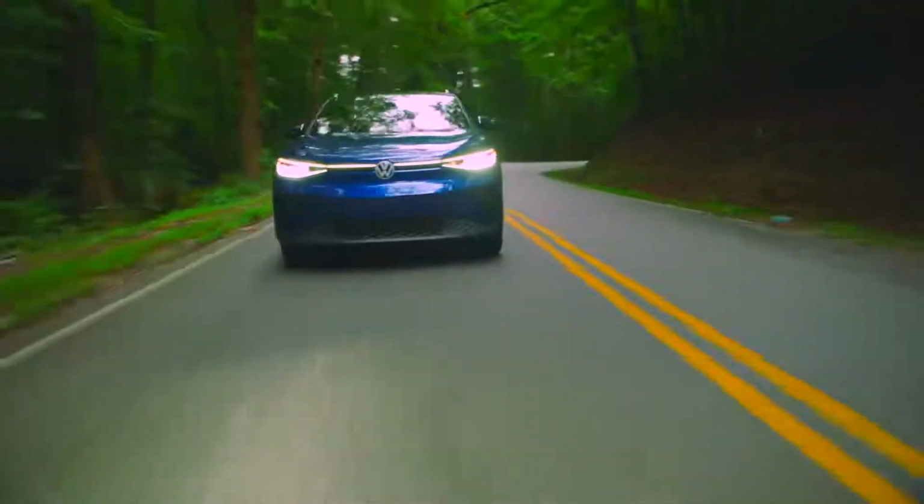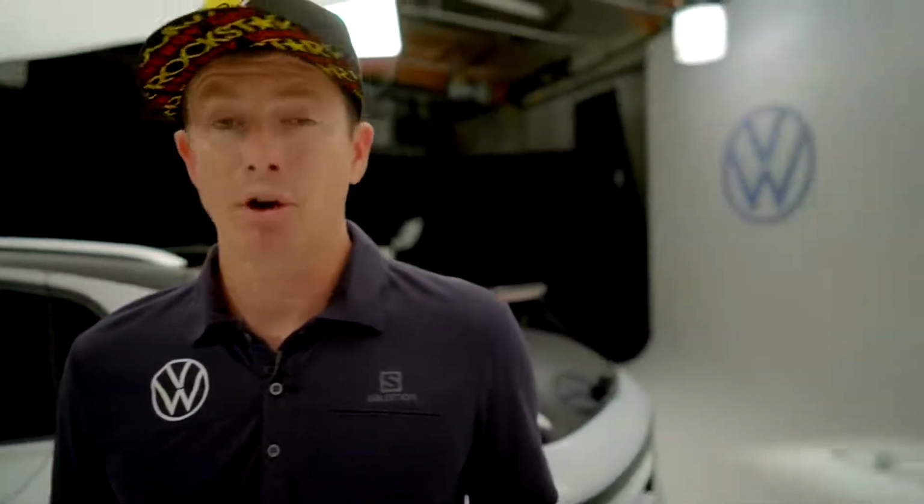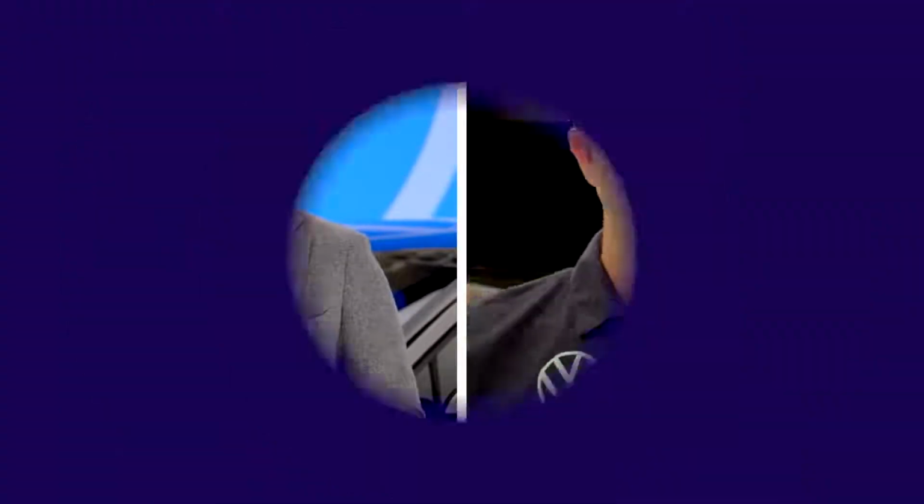From a standing start and at passing speeds, all the way through a standing quarter mile. Even when you look at a recent Car and Driver comparison, it crushes them all. The performance of the ID4 is going to be compared to sports cars more than SUVs. And for a guy like me, that is mind-blowing. Thanks, Tanner. Always appreciated. Hopefully we can see each other soon enough.